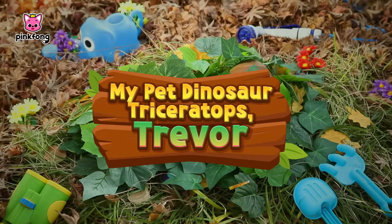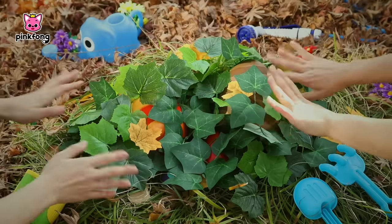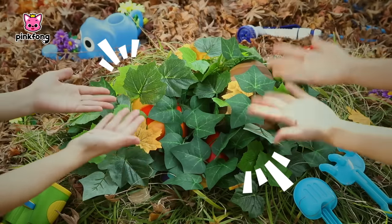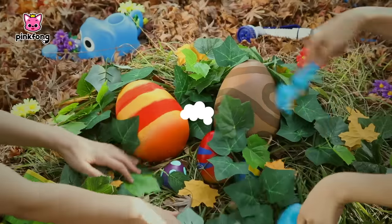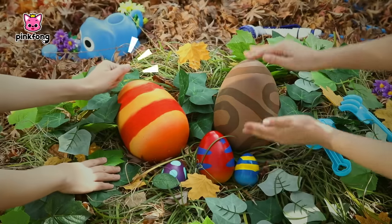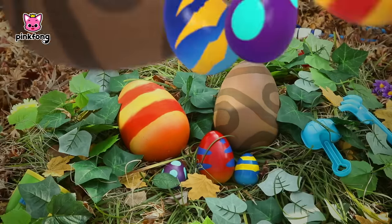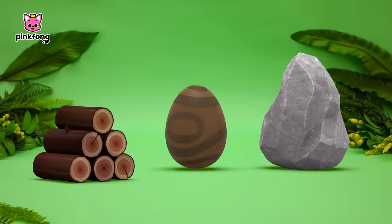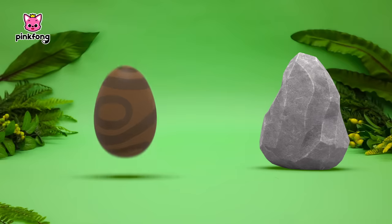My pet dinosaur, Triceratops Trevo. Hi, friends. Guess what we found in our backyard today? Dinosaur eggs. I wonder what kind of dinosaur is hiding in the egg. Wow, it's a huge brown egg. This dinosaur must be really strong.